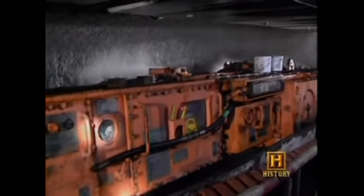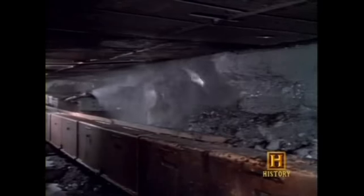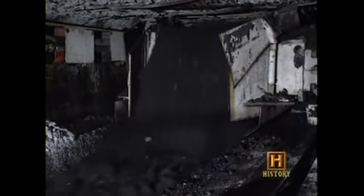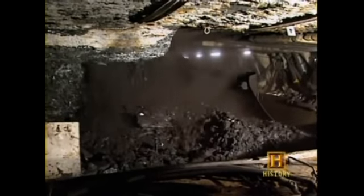Unlike the continuous miner, the enormous longwall cuts across one very long seam of coal that is broken apart by a rotating drum that sweeps back and forth. The coal falls directly onto a built-in conveyor. This technique can recover up to 40,000 tons of coal per day. Longwall machines have revolutionized underground coal mining.